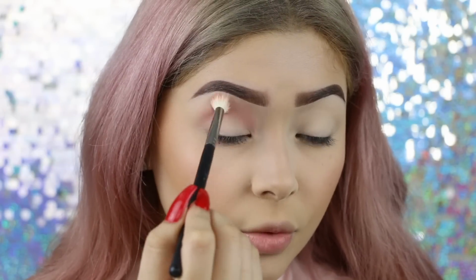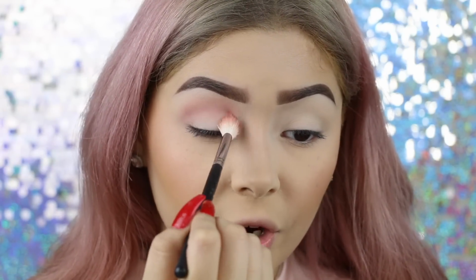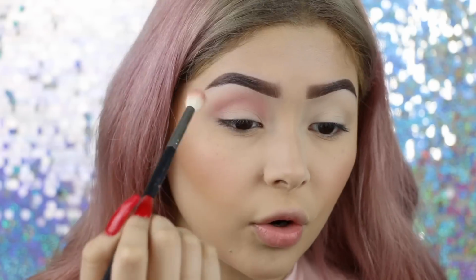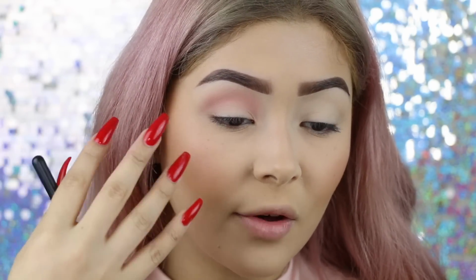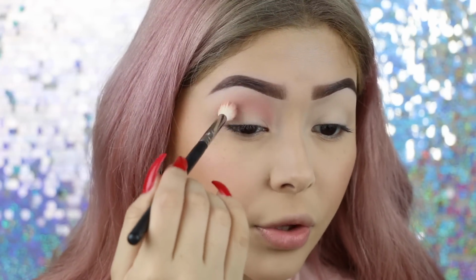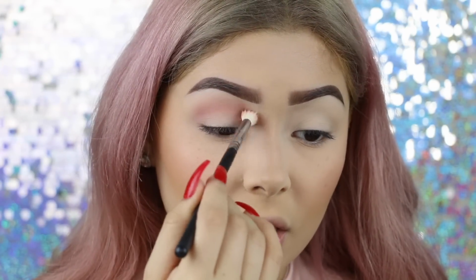You're just going to want to do windshield wiper motions, kind of create that dome effect. You're going to want to also drag the color to the inner corner because the main focus of the eye is going to be on the center of the lid, so you want the shadow to be both on the outer corner and on the inner corner.